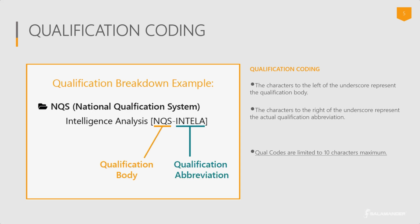And in the new structure, what you'll see to the left of the dash, or it's actually an underscore there, is the qualification body. This example here happens to be NQS, or the National Qualification System. And then the tail of that tells us that this person is an intelligence analyst.